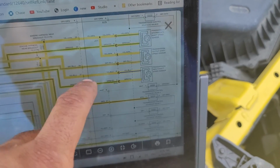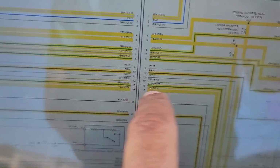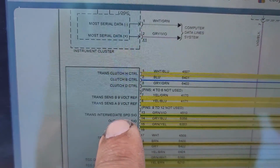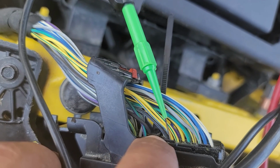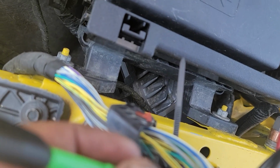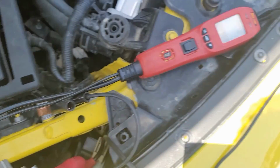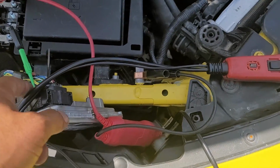sensors, the speed sensors. Now let's trace this, which is the signal, green, violet, transmission intermediate speed signal, pin 13, green and violet. Green, violet, I think it's this one, 7, 8, 9, 10, 11. So 1, 2, 3, 4, 5, 6, 7, 8, 9, 10, let's say 11, 12, 13. Yeah, green and violet right here. Do we have a signal? Yes, we do. But the problem is we need to probe on this one while we're moving.